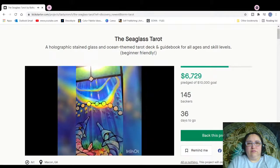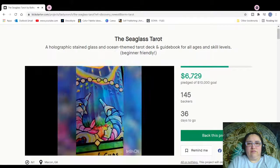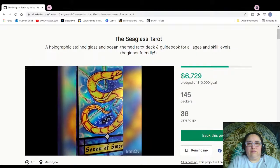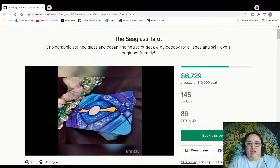What you're looking at is a small test print. The only change I'll probably make is to give this deck gilded sides, but at this stage I would still take suggestions to increase accessibility. Thank you for joining me on this journey.